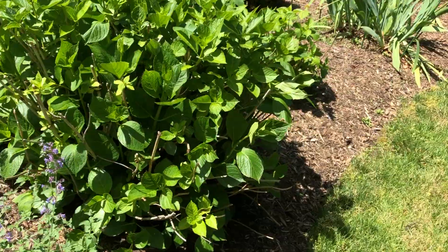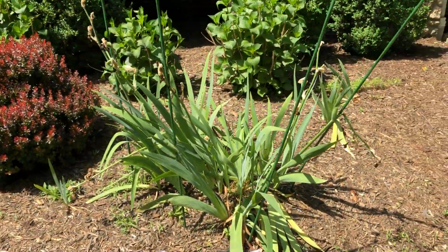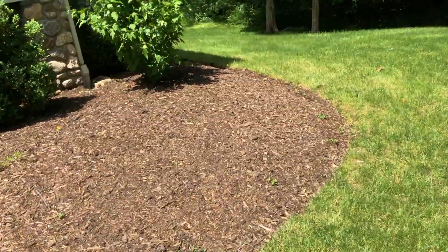Then you've got a nepeta, which is what this guy is here. Barberry, hydrangeas, iris, hibiscus.